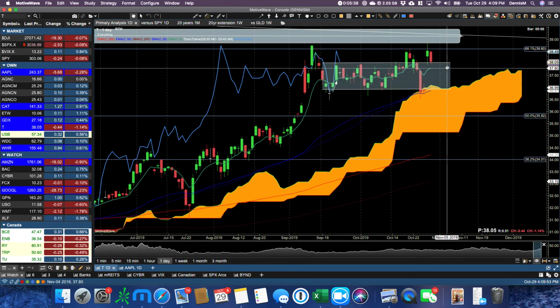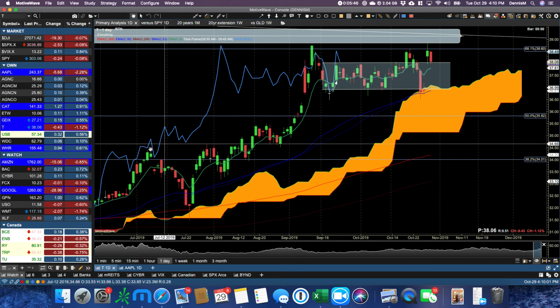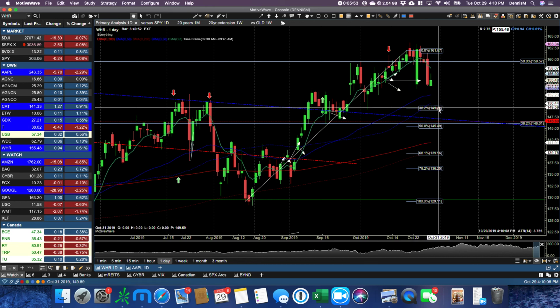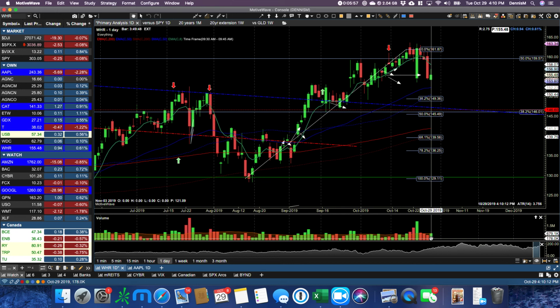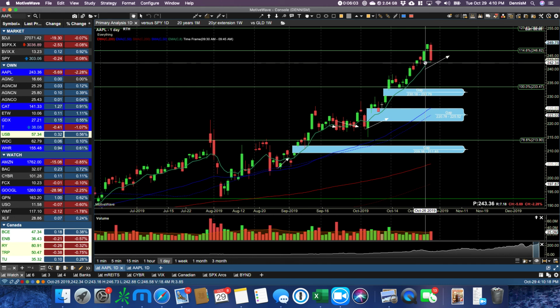AT&T came down to test the top of the channel. Still a strong stock. It had rejection on the gap. Gaps are a spot where you can almost count on rejection. Whirlpool continues to be slightly weak. Let's take a look at volume. Volume was average. Apple's volume was a bit above average on this day where it lost 2.28%, and tomorrow is earnings.